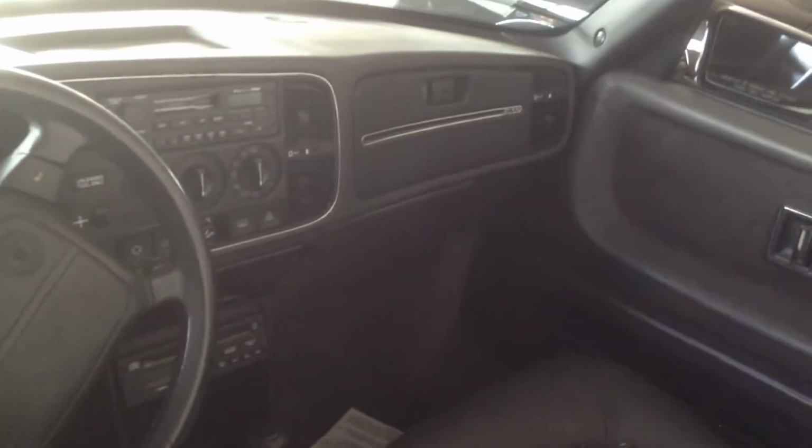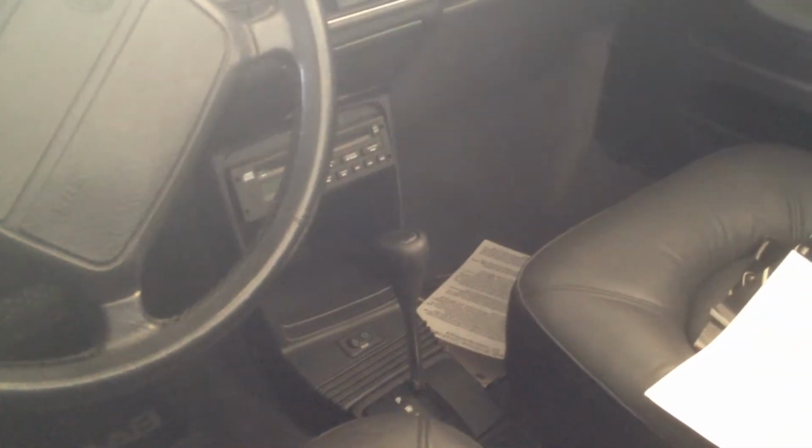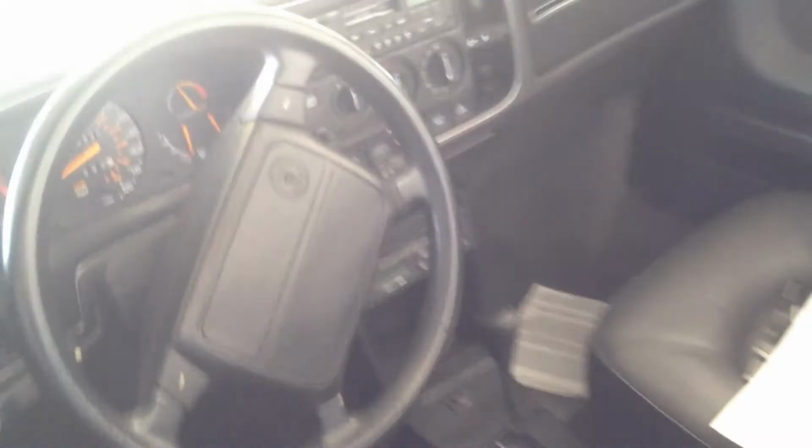This is a Saab 900 Turbo. My favorite Saab car. Out of all the Saabs, the 900 Turbo is my favorite. It's a very dependable car. There's another one. There's a Clarion CD player in here. These are Clarion radios in these Saab 900s, and the Clarions came stock. Very nice.